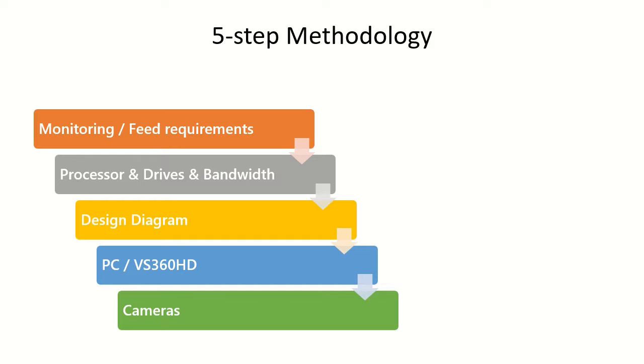So the methodology is built around 5 key steps. The first 3, which we'll spend most time on, are around the server, so starting from defining your requirements all the way down to the details per server and the design diagram of the entire system. And the last 2 are around the client, so the viewing devices, as well as the cameras that you're going to choose.